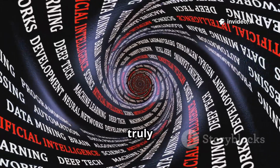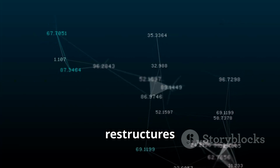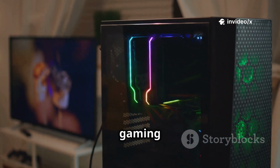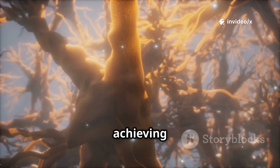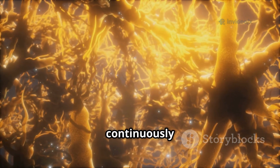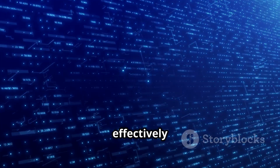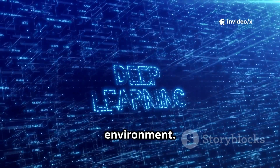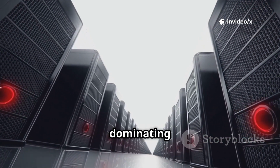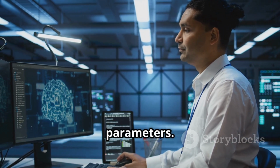What makes NANO truly disruptive is its self-optimizing runtime, which dynamically compresses and restructures its neural networks based on available hardware, whether that's a high-end gaming PC or a decade-old laptop. It achieves this through a technique called neural Darwinism, where the model continuously prunes inefficient pathways and reinforces high-performance ones, effectively evolving in real time to match its environment. This stands in stark contrast to the brute force scaling approach dominating AI, instead proving that intelligence is as much about architecture as raw parameters.